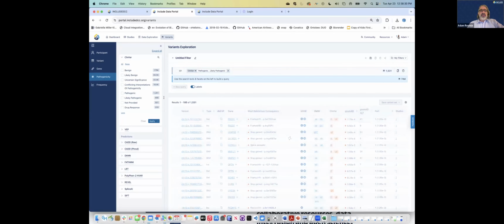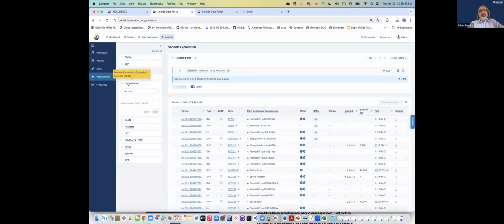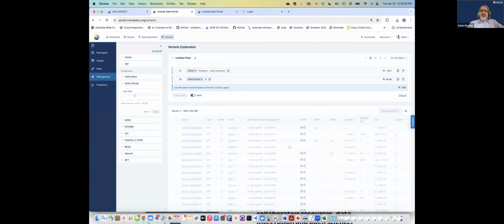I can create a new query and leverage pre-computed features that many genomic researchers utilize. For example, I can employ a CADD score, which is really a summation of a variety of different pre-computed features that interpret potential harm of a variant. So I usually use greater than 25 to be selective as a context. That still provides you a large number of participants, even with that CADD score.